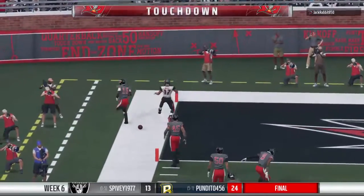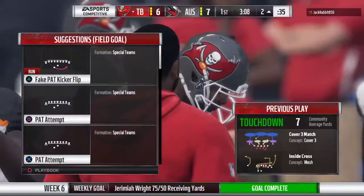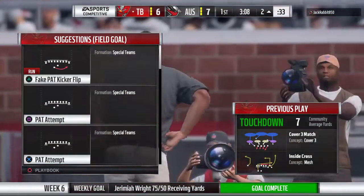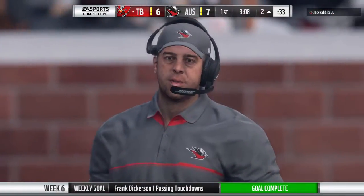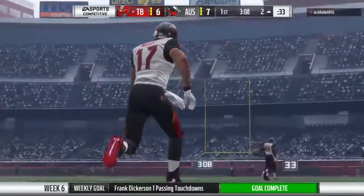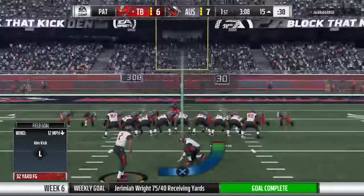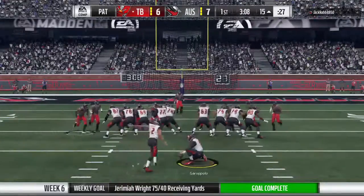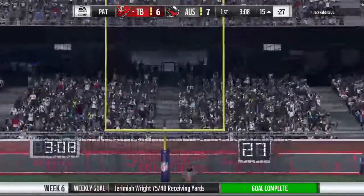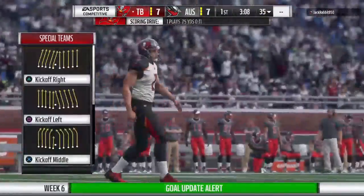Touchdown, Tampa Bay! A big play there. His third touchdown now on the year. And the Buccaneers are an extra point away from tying up this football game. Kyle Brenza on now for the extra point. It's good, and we're all tied at 7 apiece.